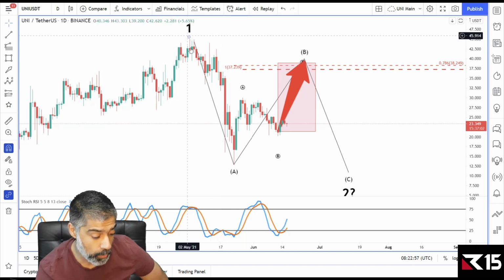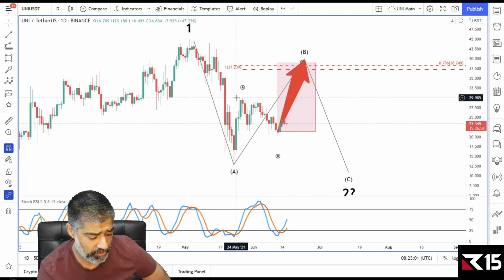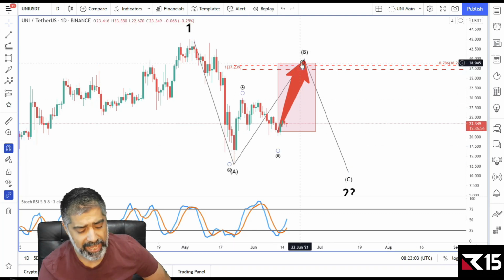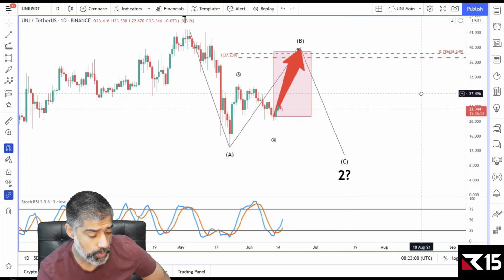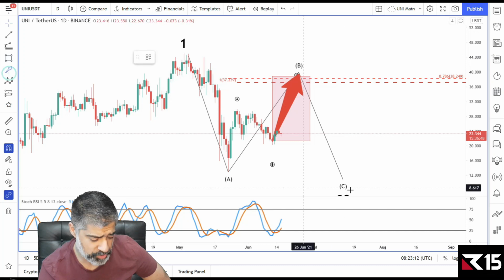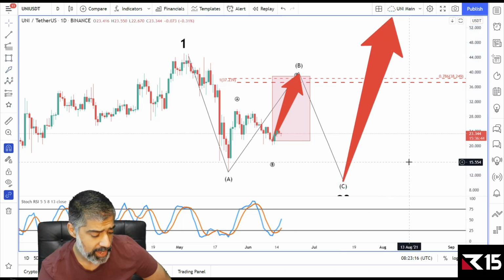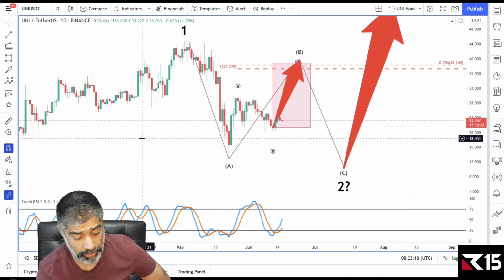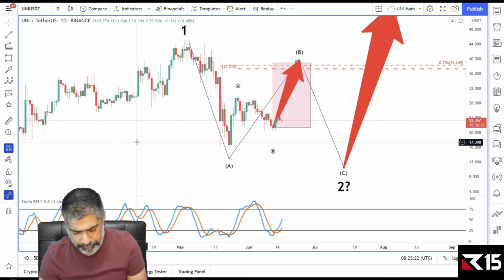This is a clear impulsive wave, and that's classic for a wave A. This is corrective A, B, and potential C. And then we should anticipate an impulsive wave to complete this wave 2 low, and then we should anticipate moves to all-time new highs. We don't need to do projections for it right now because we're getting too ahead of ourselves. And this will probably correlate nicely with what Bitcoin is doing as well. So there you have it. A beautiful update with Uniswap.